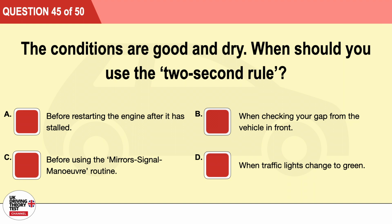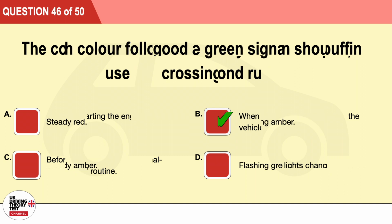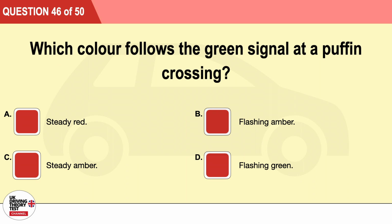The correct answer is B. When checking your gap from the vehicle in front. Question 46. Which color follows the green signal at a puffin crossing? A. Steady red. B. Flashing amber. C. Steady amber. D. Flashing green. The correct answer is C. Steady amber.